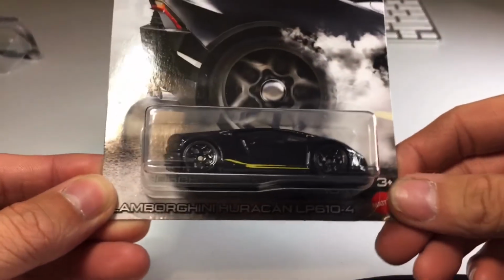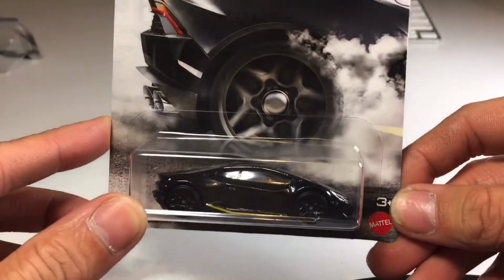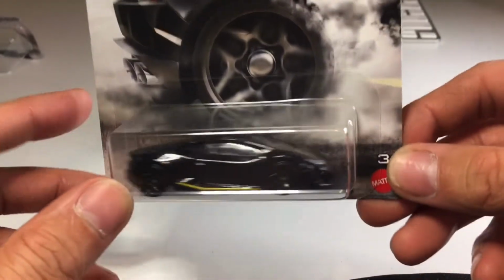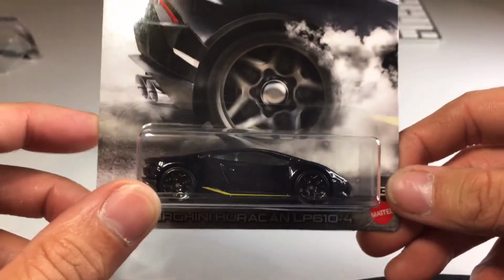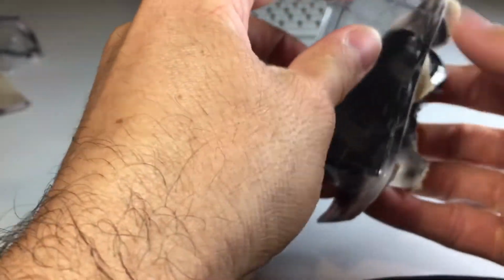But of course, it's gonna be the Lamborghini Huracan LP 610-4. Look at that awesome card. So sick. Beautiful black paint with yellow accents. Oh my goodness, so rad. This is one of my favorite Hot Wheels I've picked up in a while, even before I take it out of its blister. There we go.